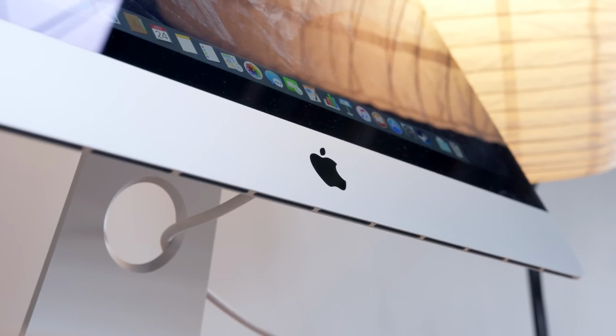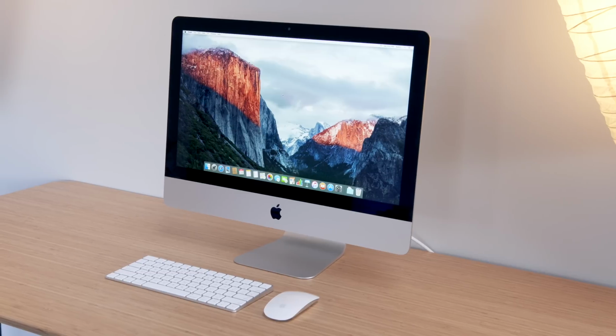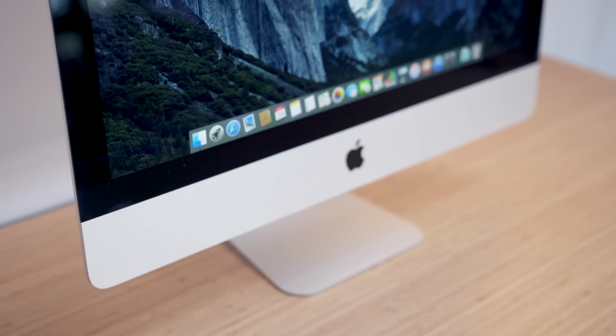The speakers are hidden on the bottom and sound surprisingly solid. Paired with a decent Magic Keyboard and still annoying Magic Mouse 2 that comes with it, you can really get away with just plugging a power cable into the iMac and calling it a day. It has a fairly large bezel, but there's no denying that this is a nice looking computer.